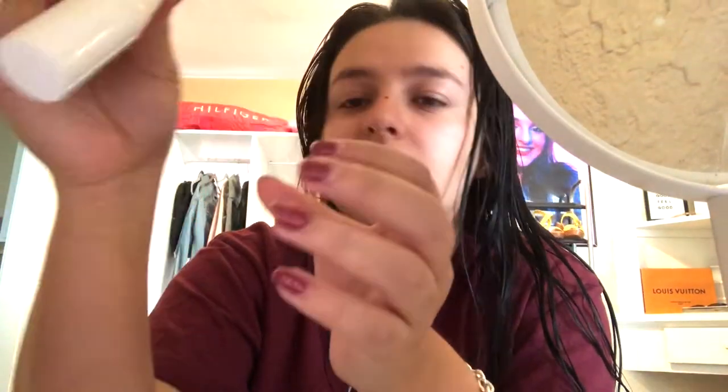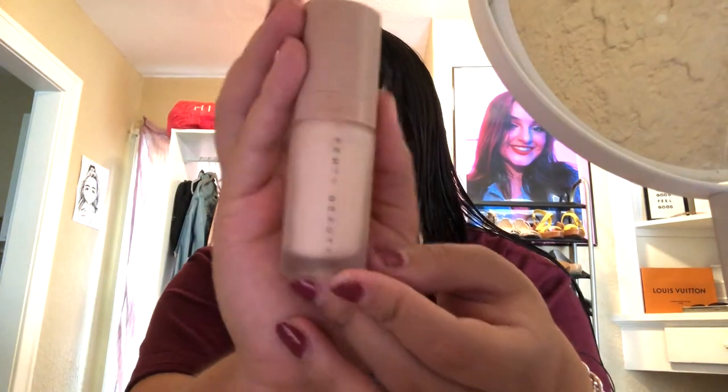So I just put on my primer. Oh wait, it is the Too Faced Hangover. I'm almost out of it. That sucks. I like this one because it has a pump and it's really liquidy. I don't like primers that are super thick. I also use the Fenty one, but I think this one is kind of thick. I love this pump though. The pump that this has is so good, and the bottle is so cute, the little frosted glass, it's so nice.